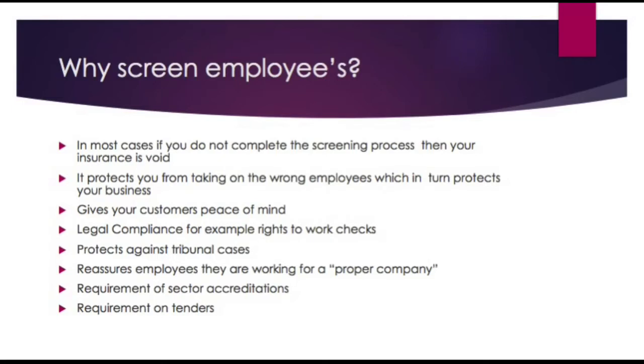In a lot of cases, the screening and vetting is legal compliance as well, which means we don't have a choice, we have to do it. So it's things like the right to work checks, which are a part of the screening because you're going to check the ID at the start of the screening process, which we'll go into in a little bit more detail further on in this video.